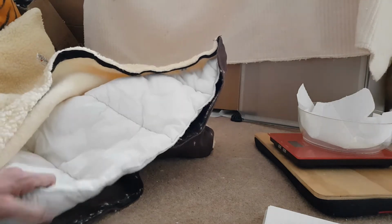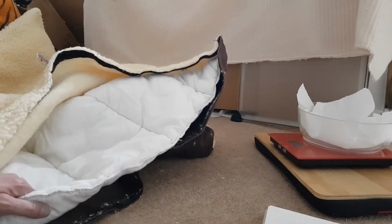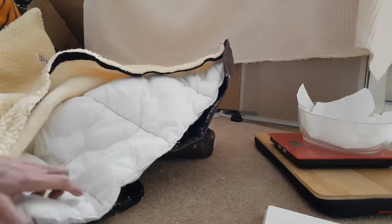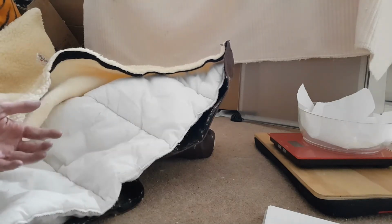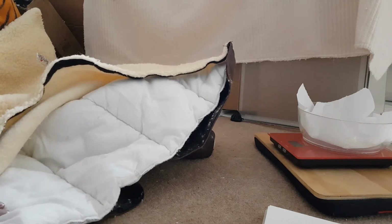I find it's really useful with young kittens because newborn kittens are unable to maintain their body temperature effectively, so this just helps them to keep nice and warm without actually needing any external heat source. So I'll put this in and we'll see how the kittens are doing this morning.